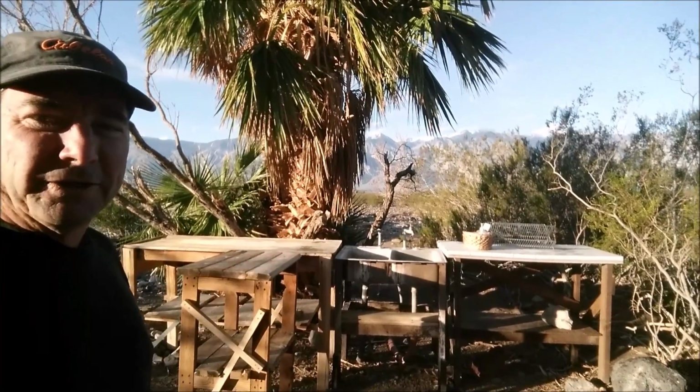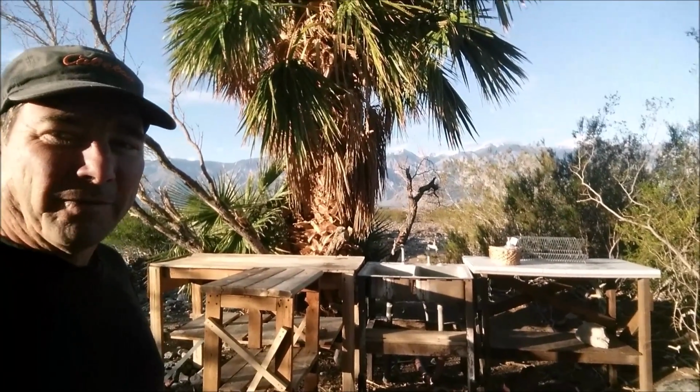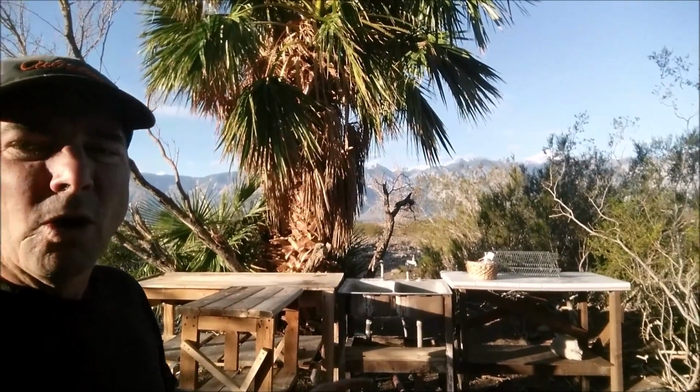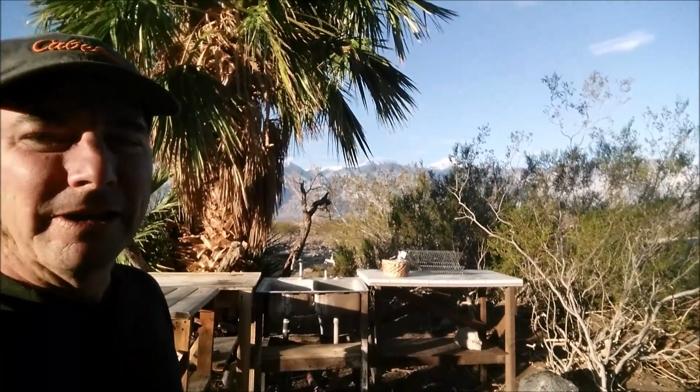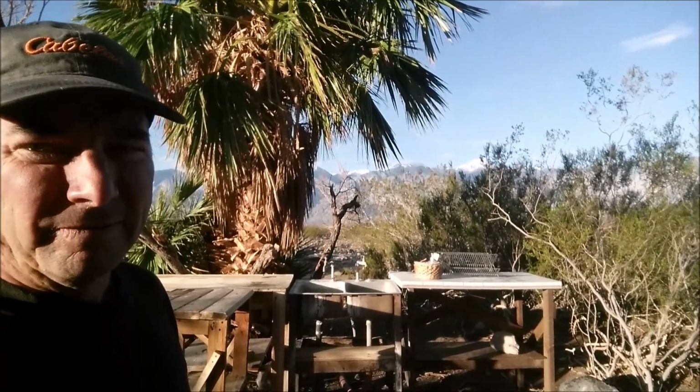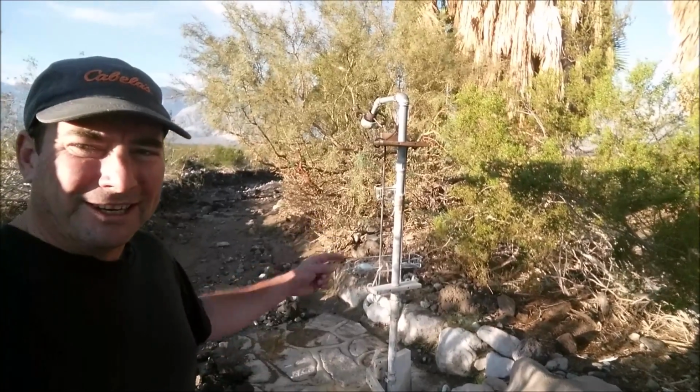A rustic little kitchen facility. All the comforts of home. There's some pit toilets out there too. Oh, and the chicken strip, airstrip, is located right nearby. You can land in here in your small airplane. Dirt airstrip. One way in, one way out. Shower facility.